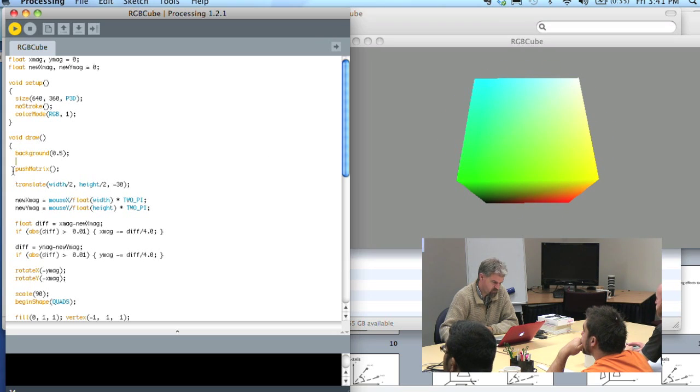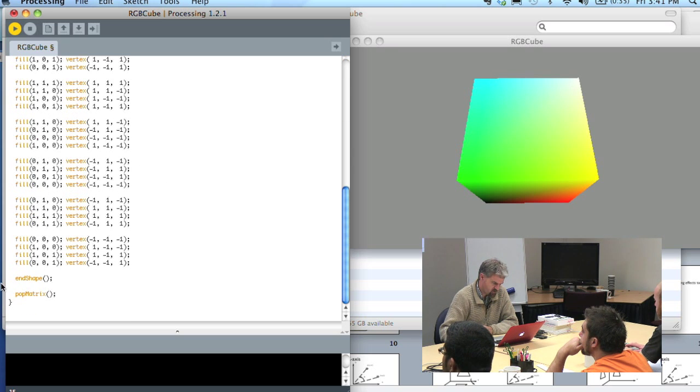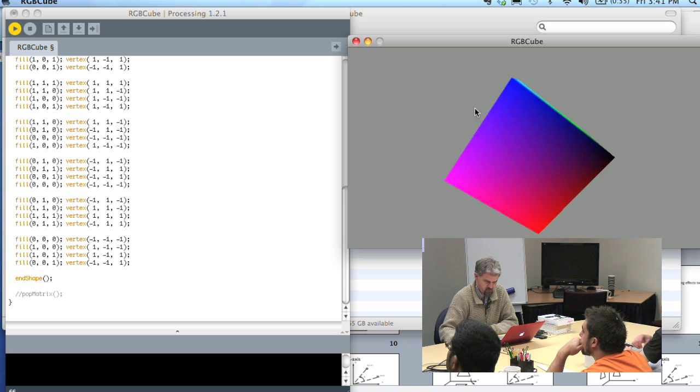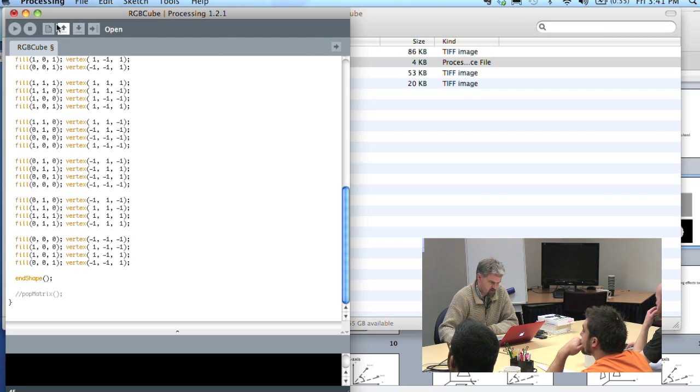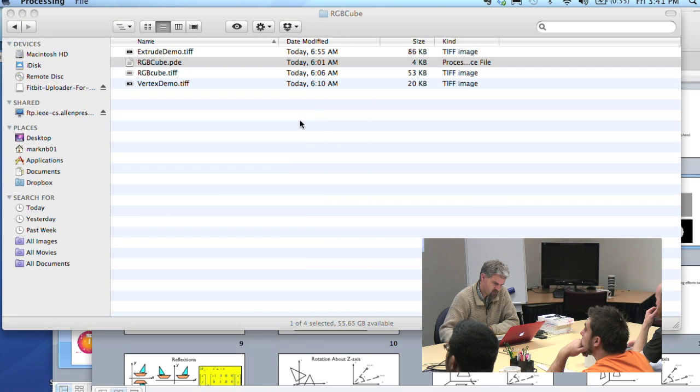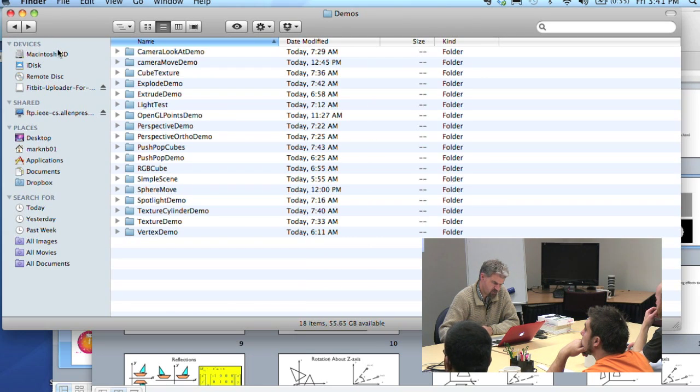And the whole thing is encapsulated in a push and pop matrix, and we'll talk about that a bit more, but if I turn this off, I think it's going to go haywire. Let's have a look and see if it does that. Didn't have much luck with that last time, so we'll see. Oh no, it doesn't do anything. Okay, that's fine. You just do one and not the other. So that's the RGB cube.